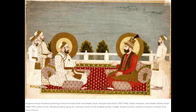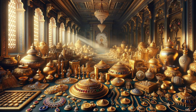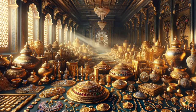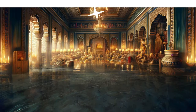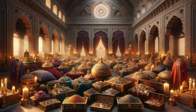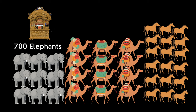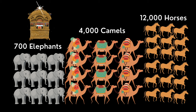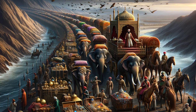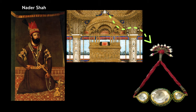However, before their departure, the Iranian military loaded a massive amount of plundered riches, including treasures accumulated during the invasion. This vast haul of plunder, including the peacock throne and the Kohinoor diamond, was transported on a staggering number of animals, 700 elephants, 4,000 camels, and 12,000 horses, symbolizing the extent of their conquest and the wealth acquired from their campaign. Nader Shah used the Kohinoor diamond to craft an armlet.